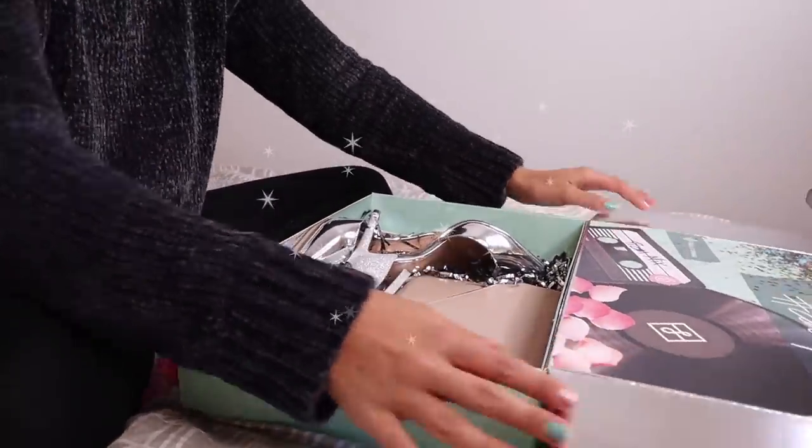Oh my goodness, you guys. Beautiful. This is such a cute color, you guys. Alrighty, guys, I have got the dress on.